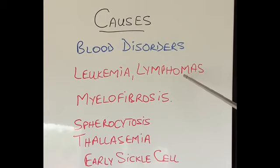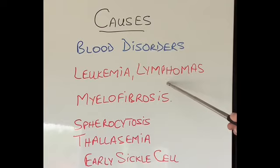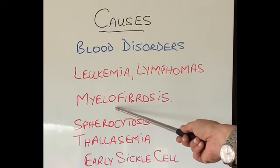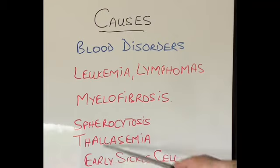So any condition which gives rise to abnormal blood cells in our body, like leukemia, which is the blood cancer we talk about quite frequently, lymphomas, which is the cancer of the lymph glands and the lymphatic system, myelofibrosis, in which bones stop forming blood and the spleen has to pick up the function of making blood once again in an adult, spherocytosis, thalassemia, early sickle cell disease, common conditions in certain parts of the world in which the blood cells are not normal and the spleen tries to kill these blood cells, and in doing so becomes very, very large.